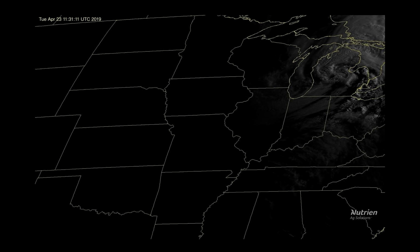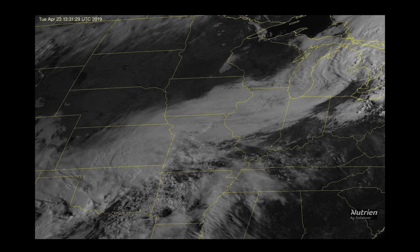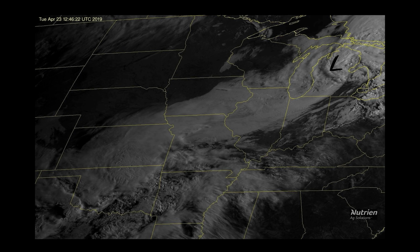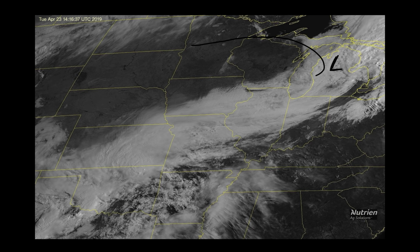Well, on Tuesday morning, we'll start off looking at the visible satellite picture, and we can see an upper-level wave tracking across the state of Michigan right now. This passed through the upper Midwest during the day on Monday, bringing some rain showers to parts of Minnesota and Wisconsin, and isolated thunderstorms to parts of Illinois, Indiana, and Ohio.